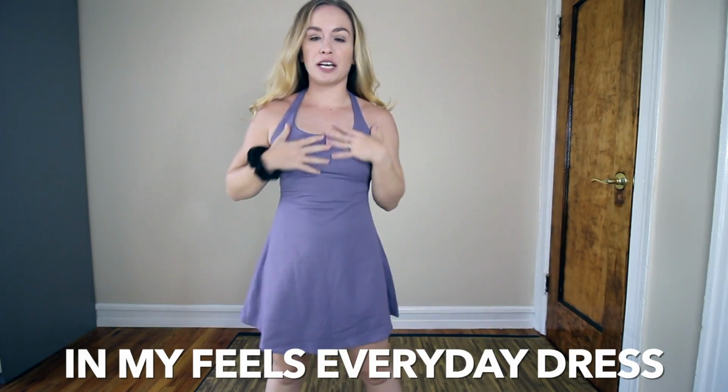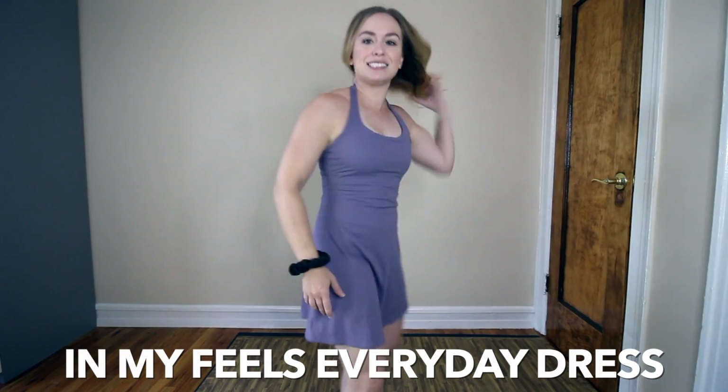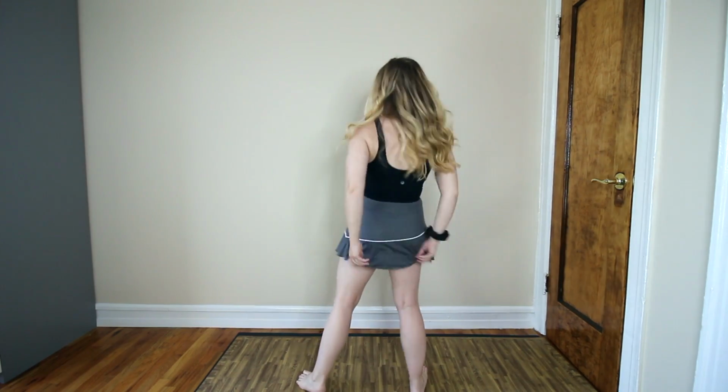Oh, okay. This one definitely has more compression. Super cute though. Love the halter, bringing me back to like 8th grade dance, but in a good way. Again, shorts underneath. They all have shorts underneath. I have 2 skirts, not a skirt person, so we're gonna see how I feel about these. Let's do it. Okay, I think I like skirts now. Again, shorts underneath.